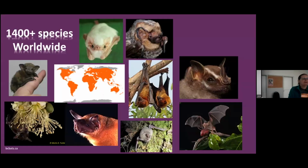Around the world, there are over 1,400 different species of bats. They come in many different sizes and shapes. We've got little tiny ones with wingspans that are about 14 to 17 centimeters, which are the bumblebee bats in Thailand, and then large ones with wingspans that are 6 feet, which are found off the coast of Africa, India, Australia, and that area.